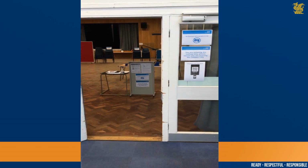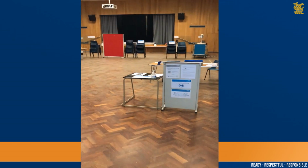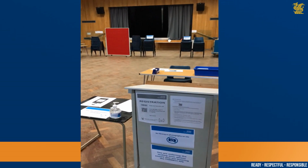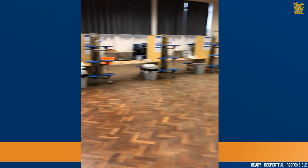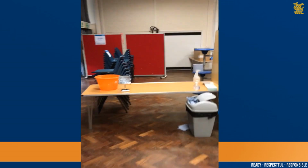This is the current setup we're using for the testing venue, which as you can see we've converted the main hall. So this is the entry that students are now following. They come and register by giving their name in, currently to Miss Hughes, who then gives them a barcode. This is then scanned, and then they make their way to the actual area where they'll complete the physical test, where they'll meet once again another member of staff.